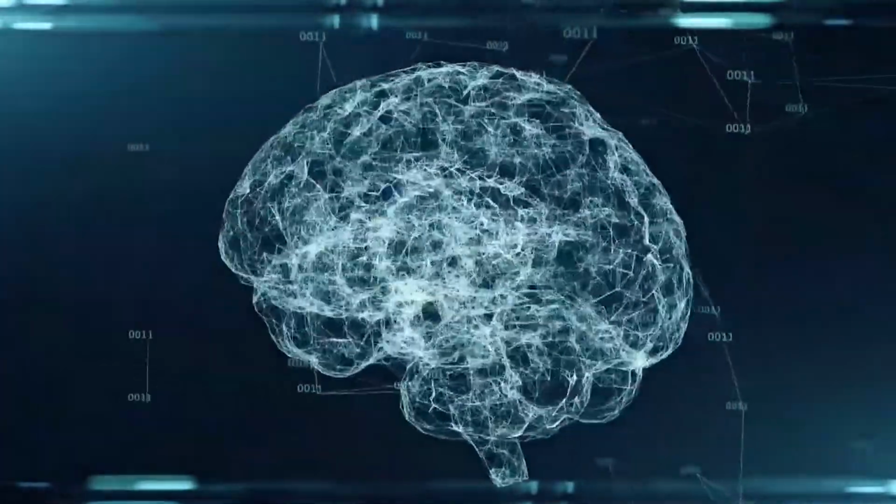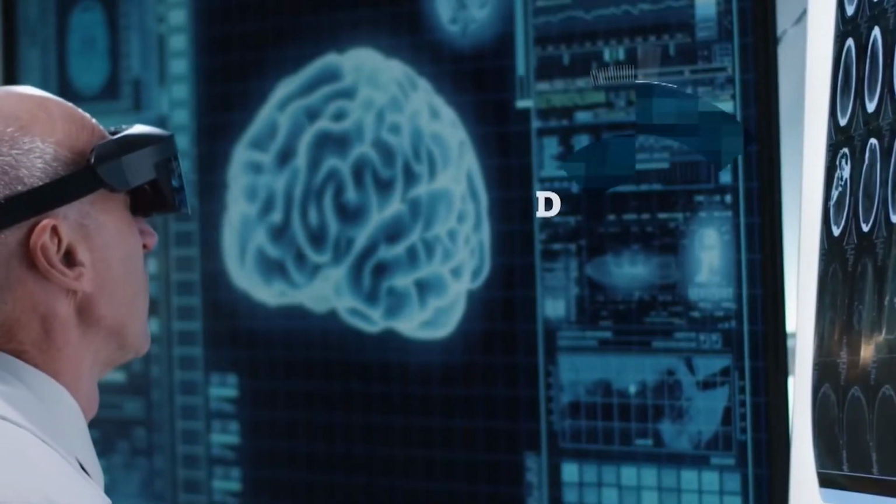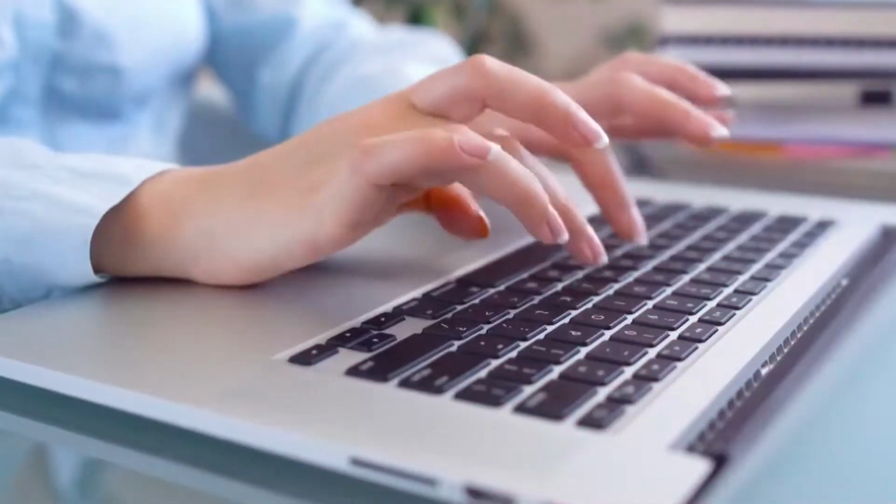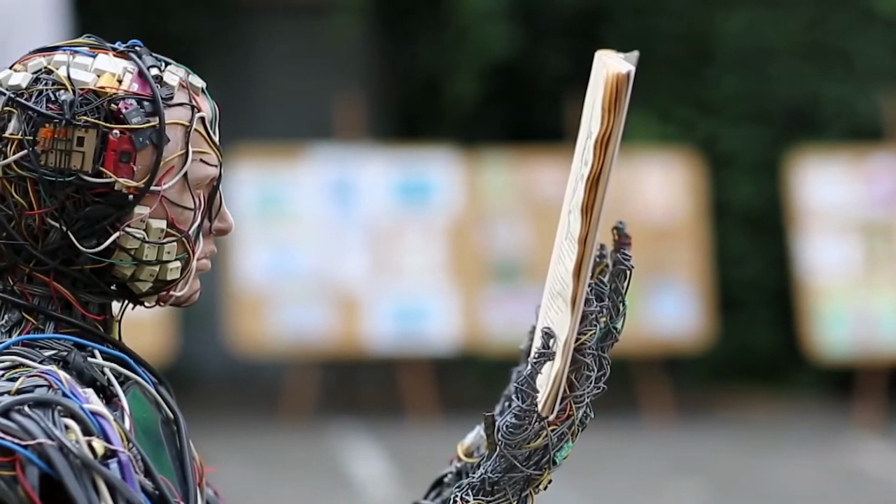Overall, while its potential uses are not yet fully understood, neurotechnology is anticipated to increase significantly in the global healthcare market over the next several years as neurological illnesses and disorders continue to be uncovered and examined.